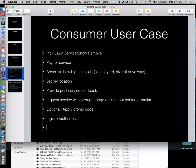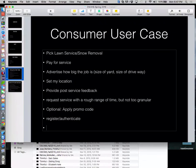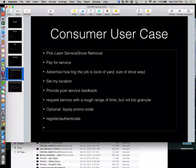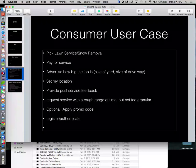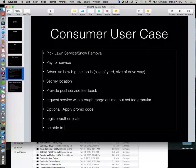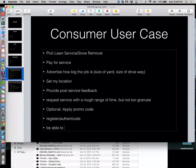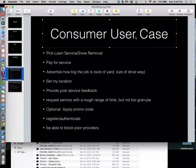So one thing I think a consumer should be able to do is, if they have a service provider come out and do a job and they're not happy with it, they can mark that as a person they don't want to be able to accept their job again. So maybe be able to block poor providers. Okay, so that's going to be a consumer use case.